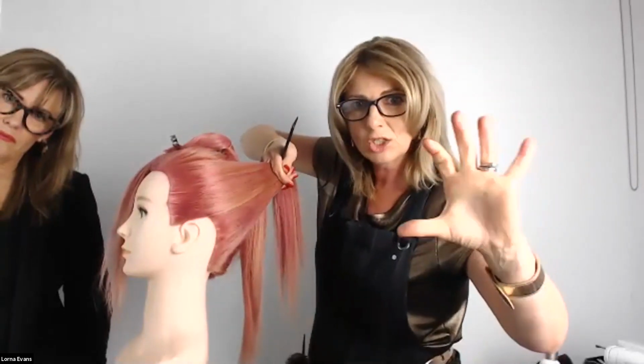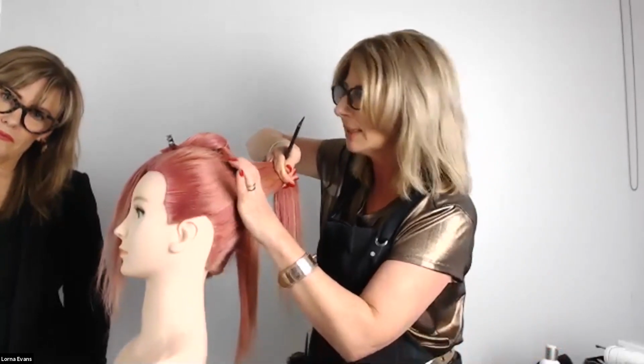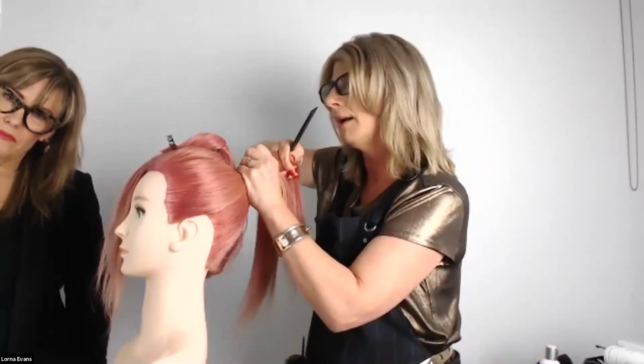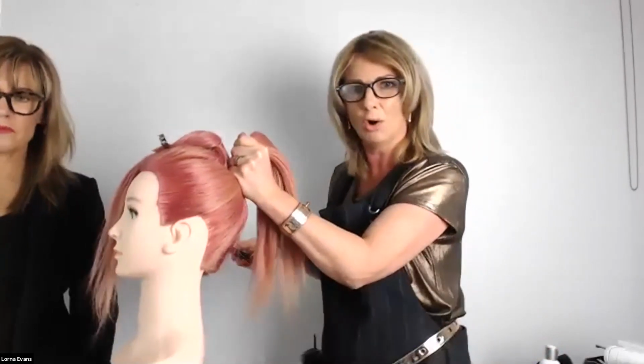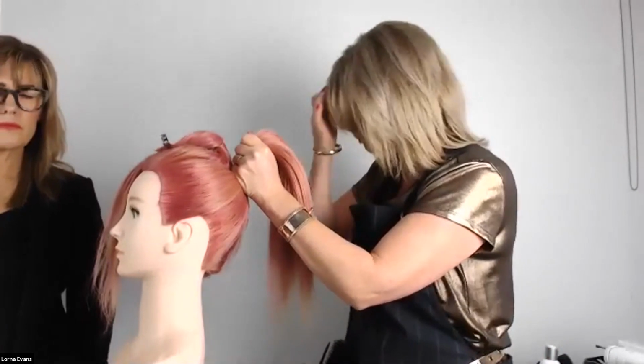Okay, C shape in my hand, which means that I'm going to gather the C and come right the way up and catch on to both the ponytails. So you're joining into the second ponytail.